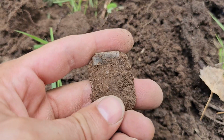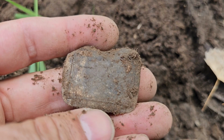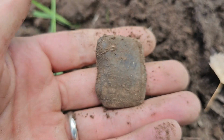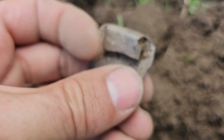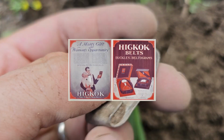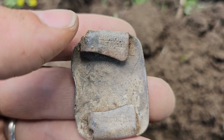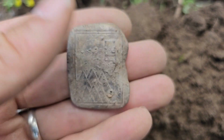All right, this was a nice high tone. I don't know what it is yet. Let's just see. Almost looks like a buckle. Yeah, old belt buckle. Well, let's clean it up and find out. All right, well, after doing a little research, this is a Hickok belt buckle from the 1920s to 30s. There would have been a pin that went right in here and another piece that came out here. Some of these were sterling. I don't think this one's sterling by any means. It might have been plated. In fact, I think it says Hickok plated at the bottom. It's hard to make out, but pretty cool.